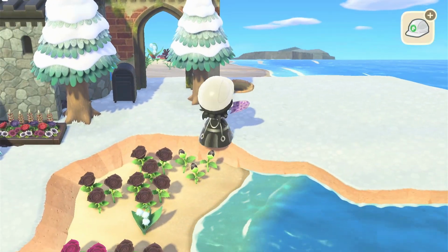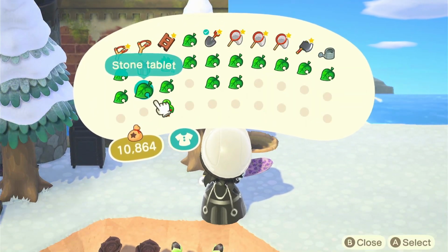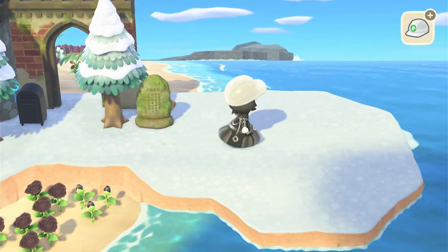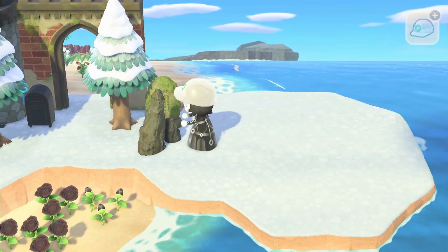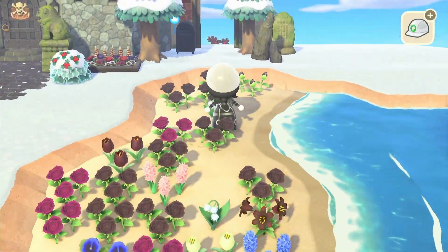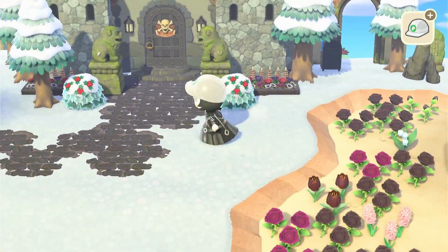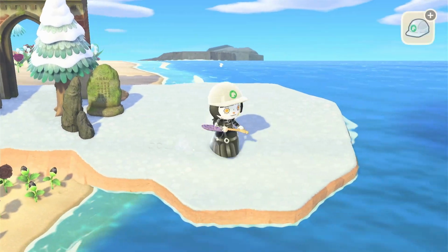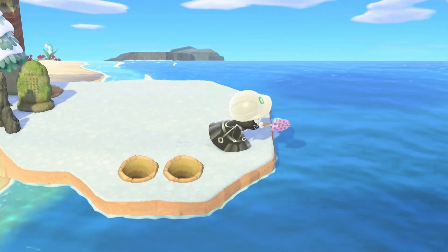Alright, now I'm starting to work on this little, what's it called? Peninsula? I think that's what it's called. And when I first saw the new update items, like the gazebo, I was like, yes, I want to place this right here. So I'm mapping out where I'm gonna plant some bushes.